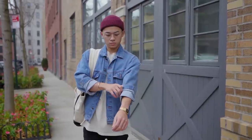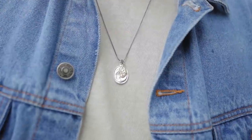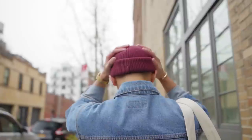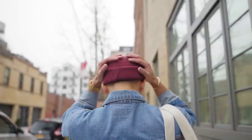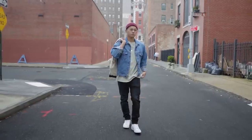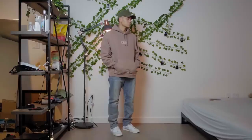And then underneath that, I threw on a cream oversized shirt from Oray NYC, a necklace from Express as well, a Casio watch, a cuff, along with Oray's tote bag, and a maroon beanie from Amazon. This is a simple fall fit, and if it's the summertime, you could easily just take off the denim jacket, and the fit's still pretty nice. And yeah, I feel this fit is overall cohesive, simple, yet tasteful, and easy to throw on, which is my kind of vibe.